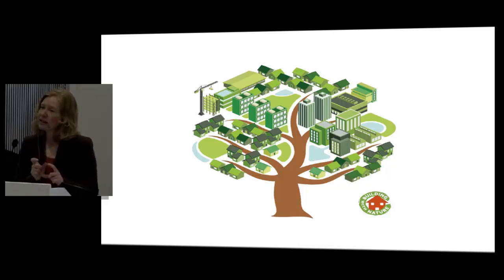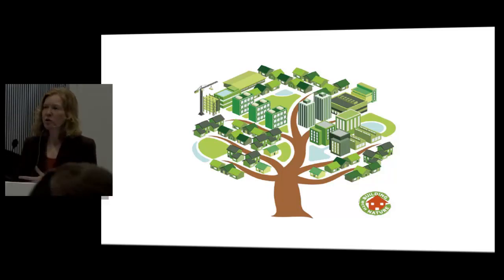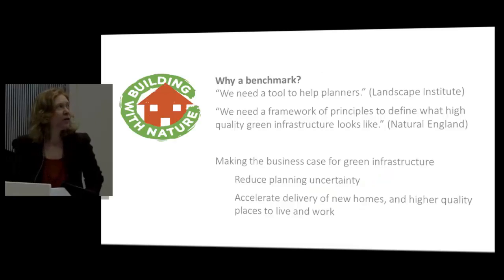And interestingly, in that regard, other assessment frameworks really focused on the master planning stage, so the pre-application. So how do we ensure that those benefits really come through? We also wanted to be really clear about defining what high quality green infrastructure is, with the aim of accelerating the delivery of new homes and new places, even in areas of constraints. So places that people want to live, and places which can contribute positively to the management of land for water and wildlife. So that's by way of introduction.